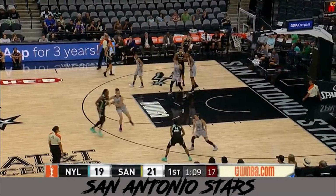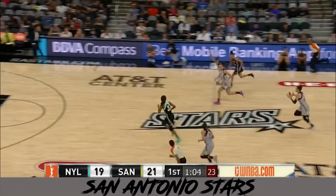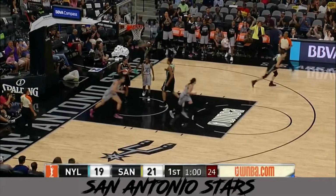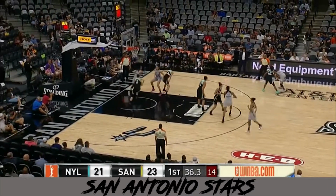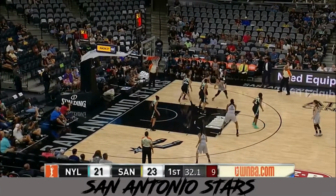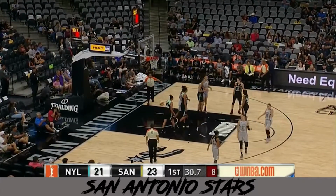Seesaw ahead, 21-19. We approach a minute to play. Charles can't handle. McBride, numbers for San Antonio. Ahead for Hamby, lay it up and in. The assist to K-Mac. First quarter, 23-21. The Stars by 2. 35 seconds left here in the first. Right corner, McBride. To her left, got Allen in the air, rolls off, and K-Mac 2 free throws.